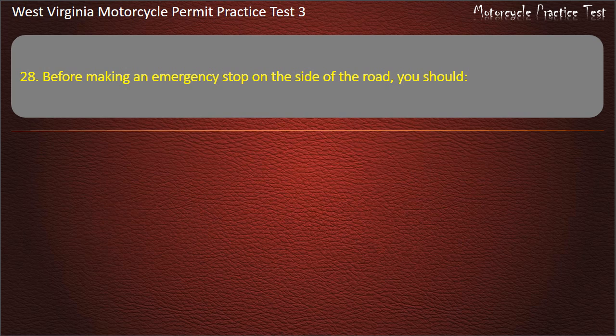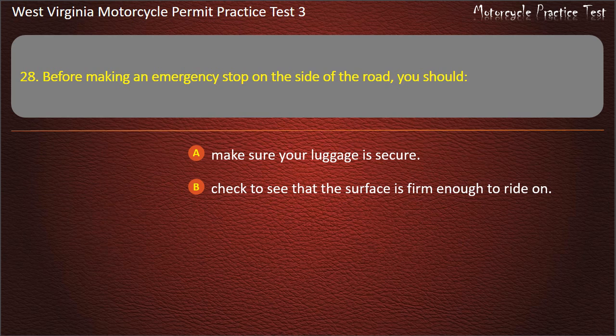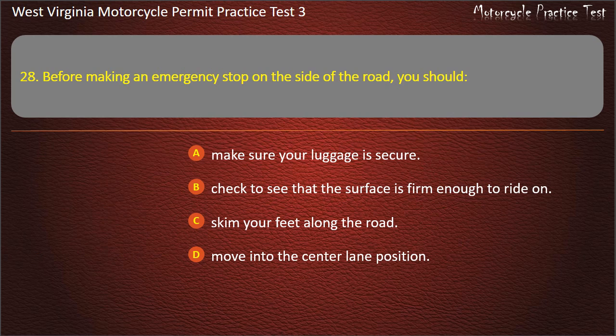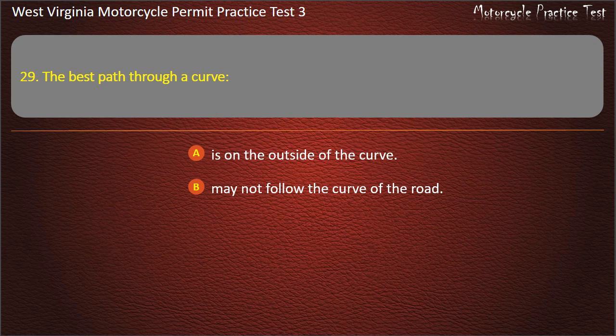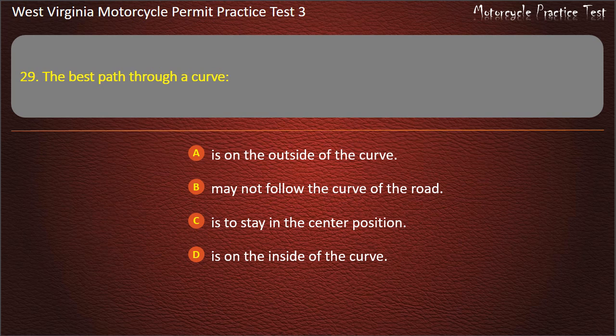Question 28. Before making an emergency stop on the side of the road, you should make sure your luggage is secure. Check to see that the surface is firm enough to ride on. Skim your feet along the road. Move into the center lane position. Answer. Check to see that the surface is firm enough to ride on. Question 29. The best path through a curve is on the outside of the curve. May not follow the curve of the road. Is to stay in the center position. Is on the inside of the curve. Answer. May not follow the curve of the road.